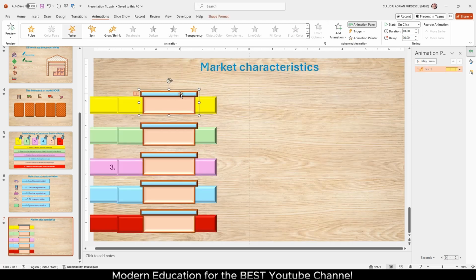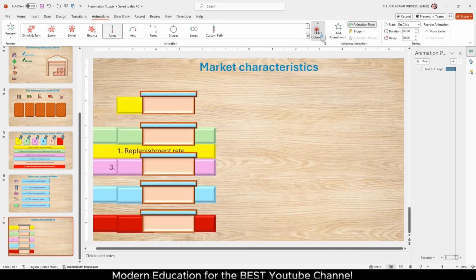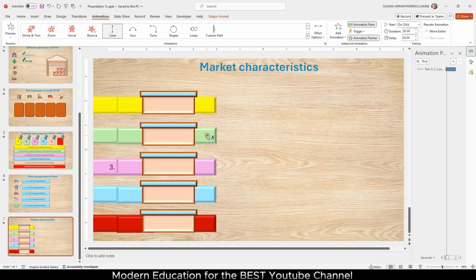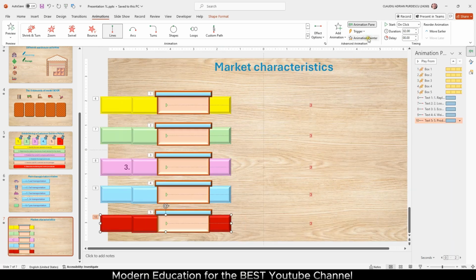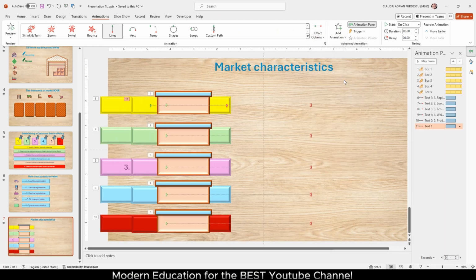For the box to make its artistic number, of course, we will need a certain animation, and this animation is called theta. Now for the bigger rectangles, we'll put a motion path animation that is going to be oriented from the left to the right, and then you will have to appropriately adjust it to the location where you want it to end. And then you just have to apply the animation painter, and you will have all the animations for all the 5 rectangles done in a matter of seconds.